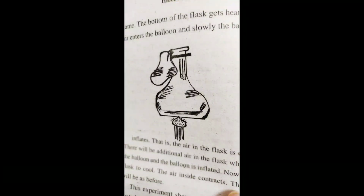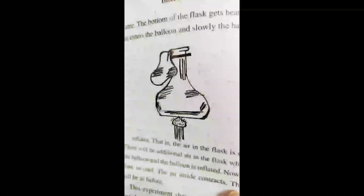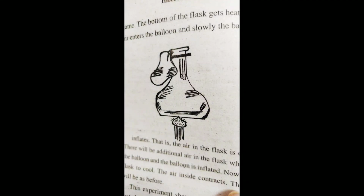There is air in the flask. Heat the flask at the bottom using the flame. The bottom of the flask gets heated and the air enters the balloon and slowly the balloon inflates. That is, the air in the flask is expanded. There will be additional air in the flask which enters the balloon and the balloon is inflated. Now allow the flask to cool. The air inside contracts. The balloon will be as before. This experiment shows that air expands when heated.